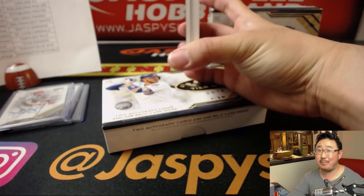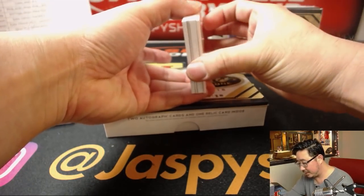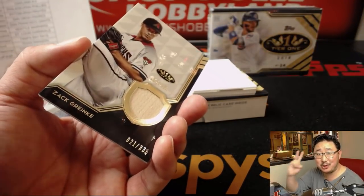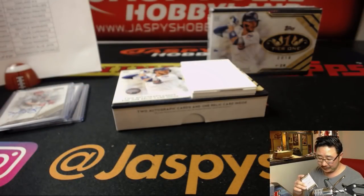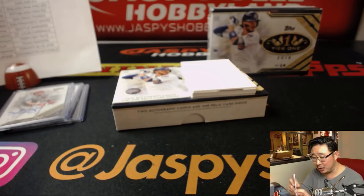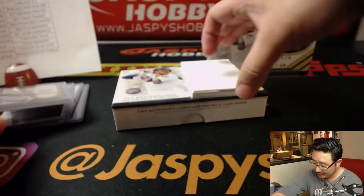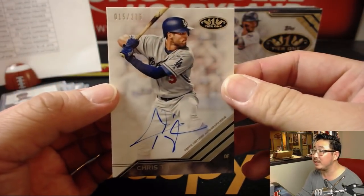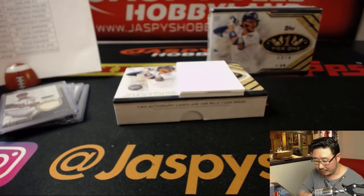Wow, it's another bat barrel. Two cases, two bat barrels. There's Zach Greinke, 21 out of 335. I don't know who it is. I didn't look, but I just saw there was a big piece of the bat. We got nice Chris Taylor, CT3, 15 out of 275. Oh yeah, Greinke goes to Andrew. Yeah, there you go, Andrew.